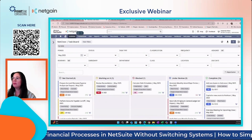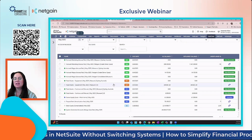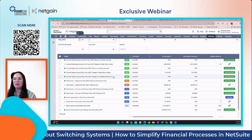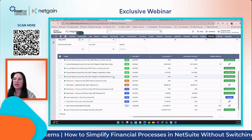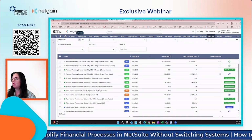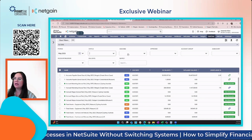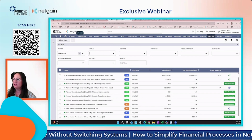All right, our other module that we're covering today is the reconciliations. You can almost think of this as a subtask, because when I pop open the record, it's going to look very familiar. It just has a narrower focus on your GL reconciliation. You can see that we have a couple different filters at the top, which is helpful for isolating only the reconciliations that I'm responsible for, or by status.